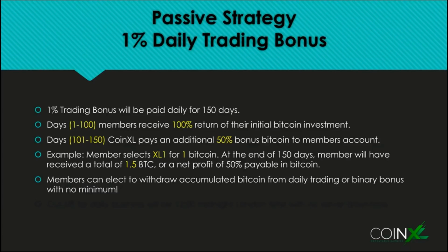Now, our members are going to be able to withdraw any accumulated Bitcoin, and that can come from the daily trading or a binary bonus, which is part of our marketing system, with no minimum. We're not going to do automatic deposits like other companies have done in the past, where you have to wait till your account reaches 0.03, 0.05, or 0.1. We just didn't feel like that was fair to the member who invested with CoinXL to purchase a plan. We wanted our members to be able to log in anytime manually, 24 hours a day, 7 days a week, and if there's any Bitcoin that is accumulated in their account, then they have the ability to withdraw that anytime they like. We feel this is going to be a huge advantage in the marketplace, and is going to allow our members to see results literally within 24 hours after they purchase the plan.